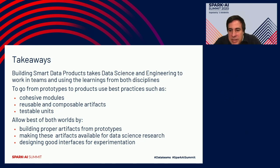Creating cohesive modules and reusable artifacts eases the maintenance and quality by making it easier to test. Furthermore, these artifacts can now be the starting point of a notebook, thereby making the research process more effective. An example of this can be importing the jar into a notebook for using the data loader component or by calling the serving layer, for instance.